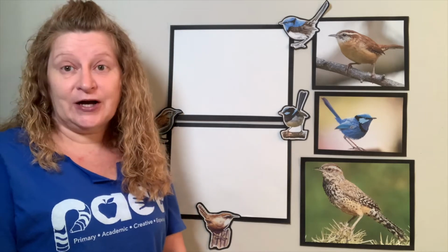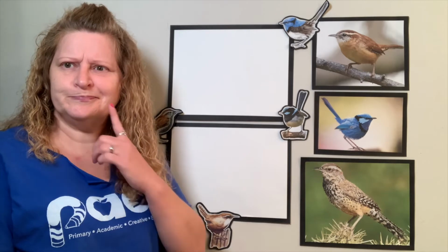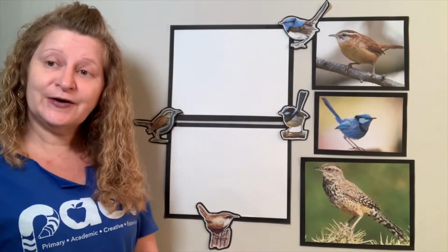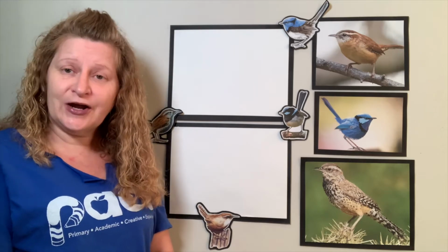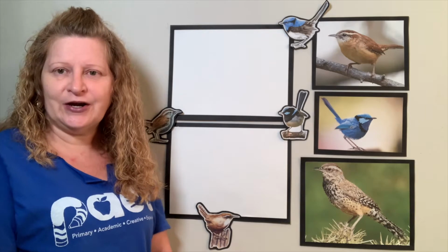Now, let's talk about an illustrator. What does an illustrator do? Let's turn and tell our neighbor. Good job. An illustrator is a person who draws the pictures that go along with the words in the book. And so, Charley Harper was an artist, an author, and an illustrator.